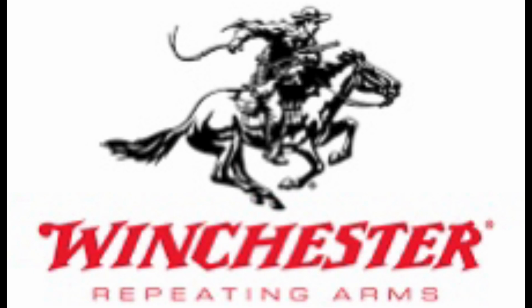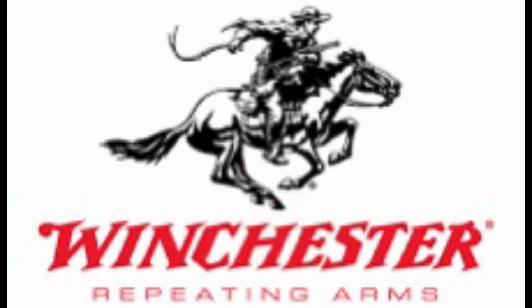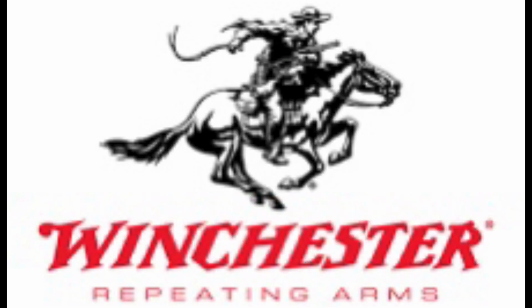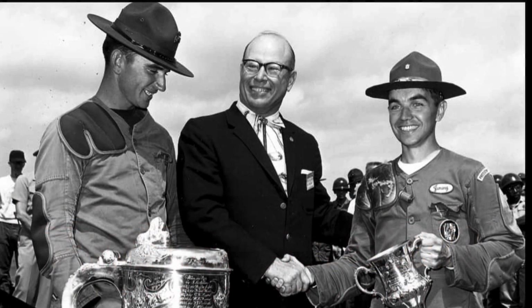So check this out, guys. The 300 shoots the same caliber projectiles as the 308 cartridge, or the 7.62 cartridge if you want to call it that, but at a much higher velocity and also typically with heavier weight bullets. And this has even led to the 300 Win Mag winning its fair share of 1,000-yard competitions, including the Wimbledon Cup championships. Carlos Hathcock used a 300 Win Mag to win his Wimbledon Cup in the 1960s before he went on to become a famous sniper in the Marines over in the Vietnam era.